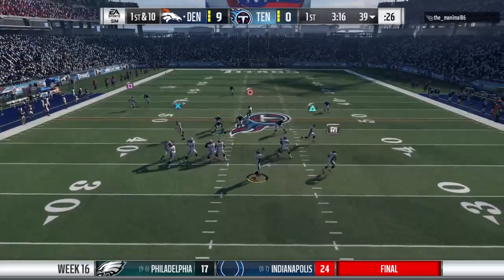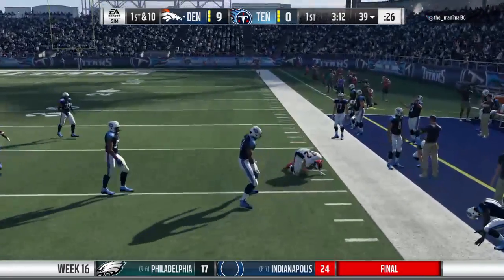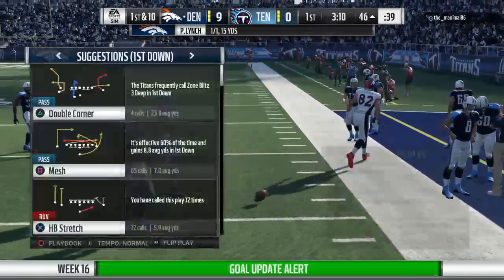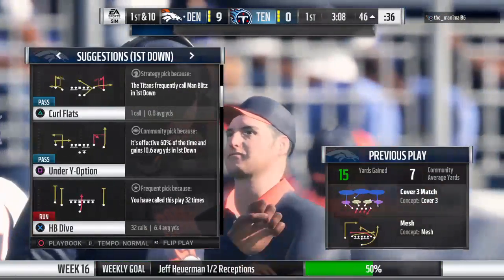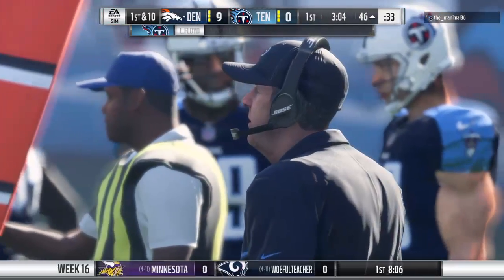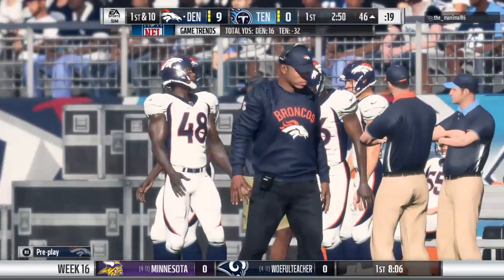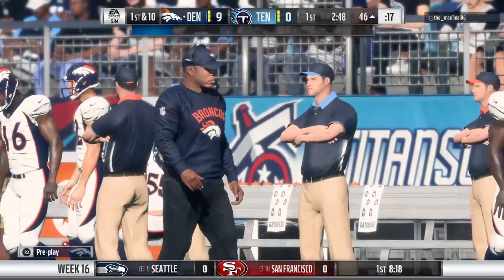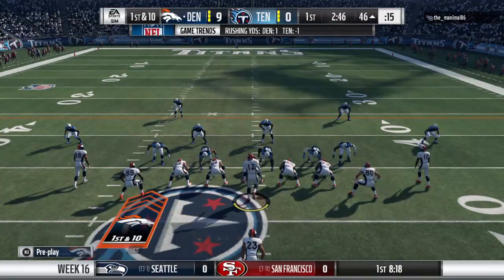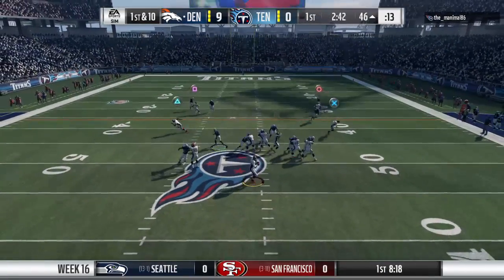On 1st and 10, it's Lynch. And that's complete to the tight end, Hireman. And he'll be taken down, but not before he gets into enemy territory. Denver has a first down on the 15-yard play. Nice idea, nice concept there. Line him up on the left side of the formation, let him sneak his way across, coming back underneath, put it in his hands, let him get a few more yards after the catch, too. Great way to utilize a tight end on the drag route.